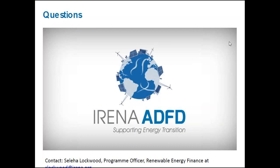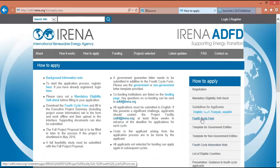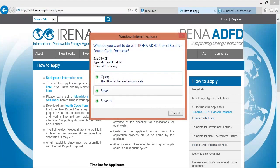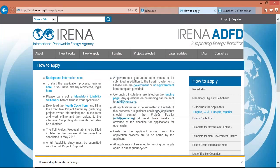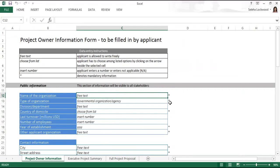If you go into opening your fourth cycle form, can you see it? You open out the fourth cycle form, and I'll just show you what the form looks like and what the question posed is here. So we go into the form itself. I hope you can all see it. I understand it's not visible. Let me open it now. Can you see it now?